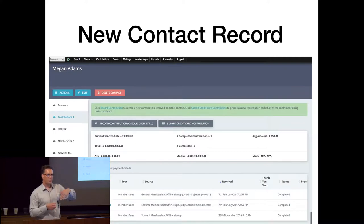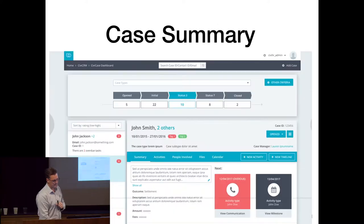Some of the work that CompuCorp are doing, they're building an HR system based on CiviCRM. It's for managing leave requests, workflow for the organisation, staff, and things like that. They're really trying to make it easier to use at an organisational level, not just for managing contacts, but for managing staff. So the idea is everyone would log in and start using it for workflows.